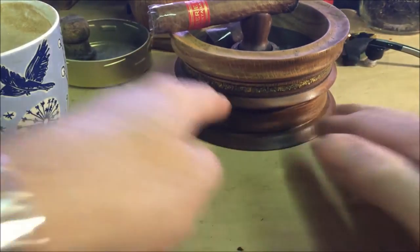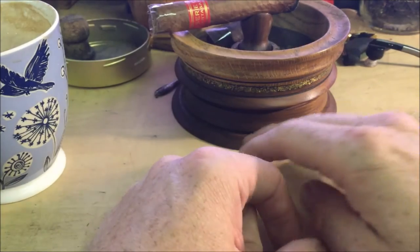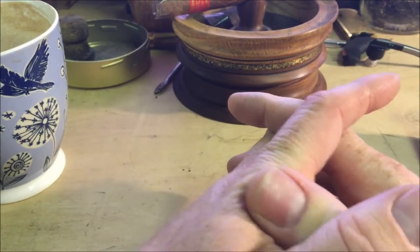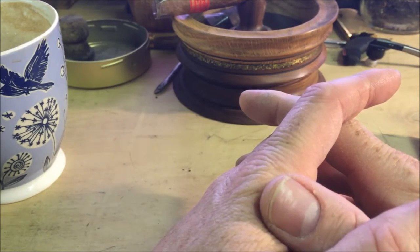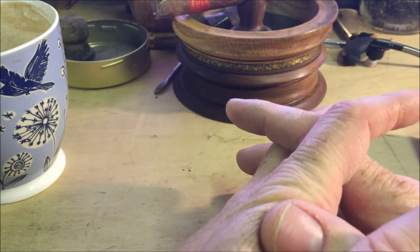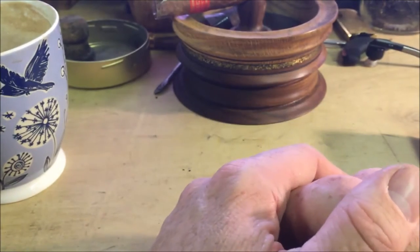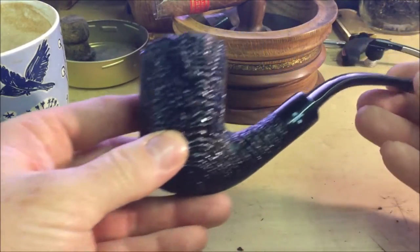The other thing I wanted to show you was a pipe which I got, which, although I've been saying now that I'm slowing down on my pipe acquisitions, I am, he said. But this particular pipe came up and it really looked interesting, and the price was okay. But unfortunately, I think it's got a fatal flaw, which means I might send it back. But we shall see. So this is the pipe.